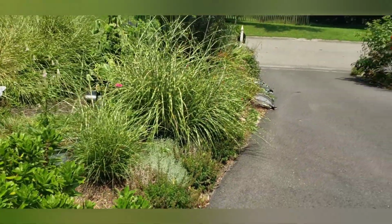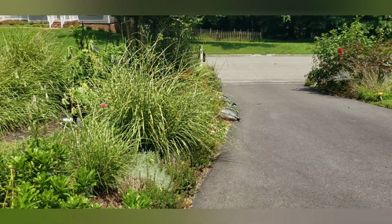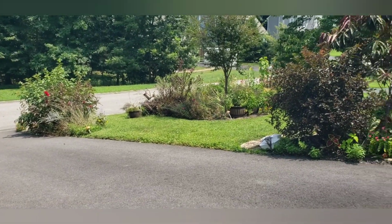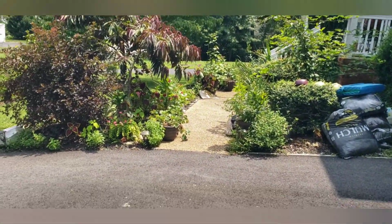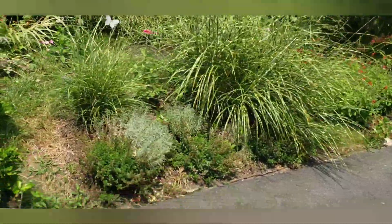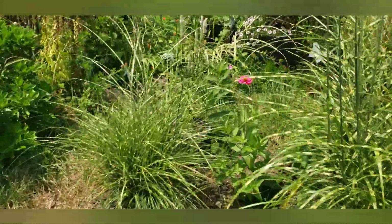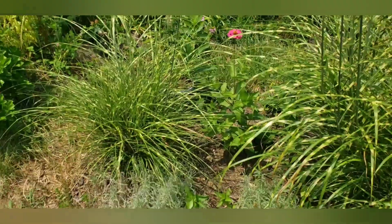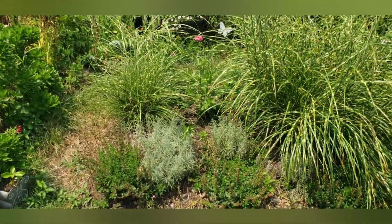Today we're going to talk about this entire side yard area here on my left. Then we will go over to my front yard and talk about all the pretty things going on over there. So we will start here. Oh, I finally have a zinnia to bloom here. These were self-sown. They were really slow to bloom. I guess they knew the right time to take off.